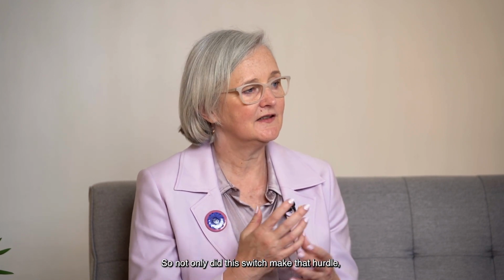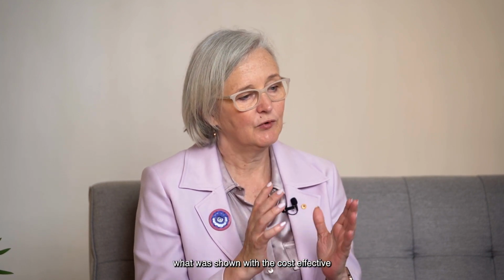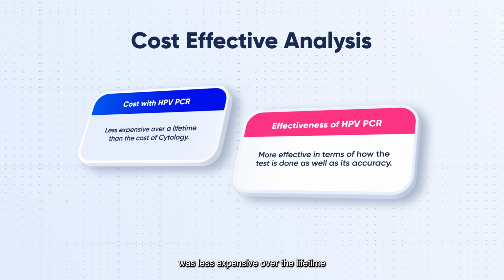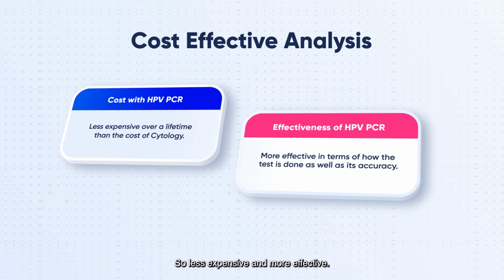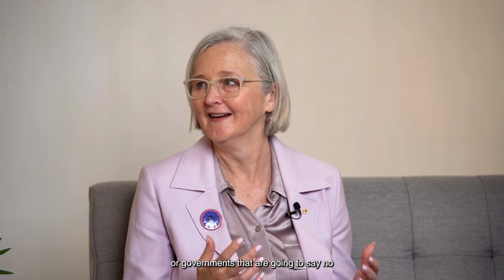So not only did this switch make that hurdle, but in fact, what was shown with the cost effectiveness analysis is the cost of screening with HPV, even taking into account the extra costs of the test, was less expensive over the lifetime than the cost of doing cytology because of the number of tests required in a lifetime. So less expensive and more effective. And you just practically never see that. In health economic terms, I've never seen it. It's definitely a unicorn to have something that works better and costs less. And honestly, there aren't health ministers or governments that are going to say no in that situation.